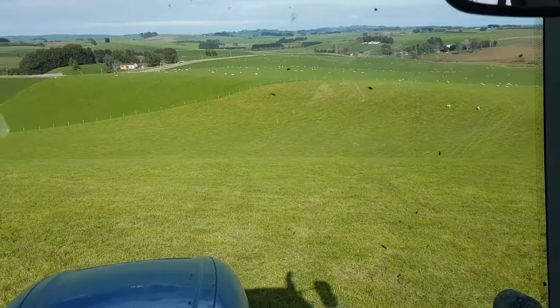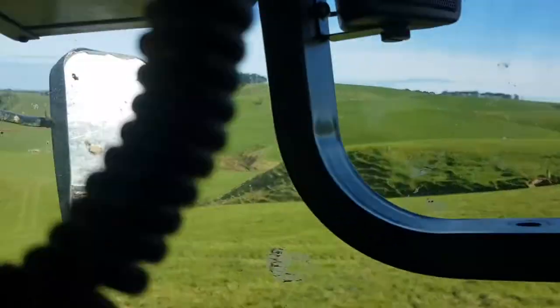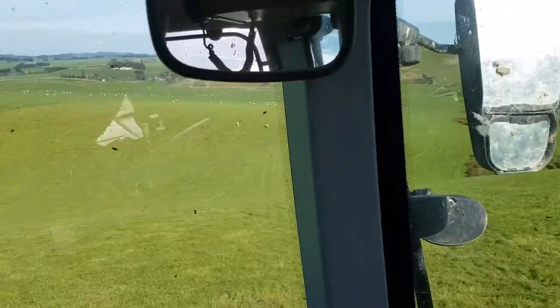Here we are, back on day two. Beautiful bloody day today. What a ripper. Just finishing off this job. Got another load to do after this one.